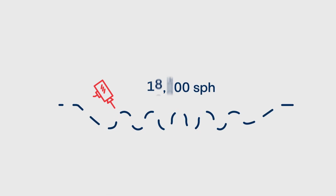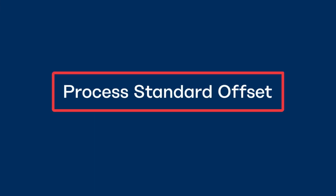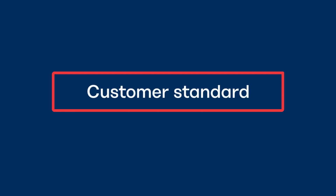Koenig and Bauer is the only manufacturer whose measuring systems scan every single sheet, all while running at printing speeds up to 20,000 sheets per hour. Ink densities are controlled within extremely narrow tolerances for maximum color stability from the first to last sheet. Do you need to produce to a particular print standard? Koenig and Bauer enables you to base color control on all international print standards to meet your exact specifications.